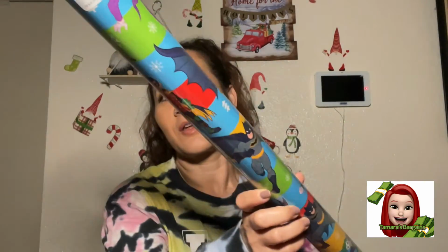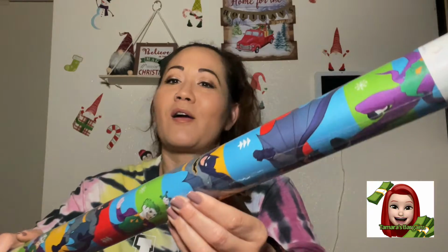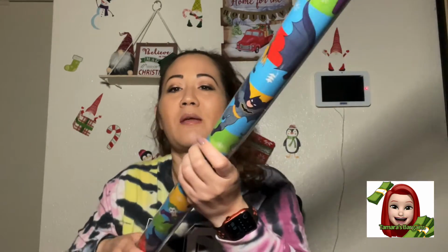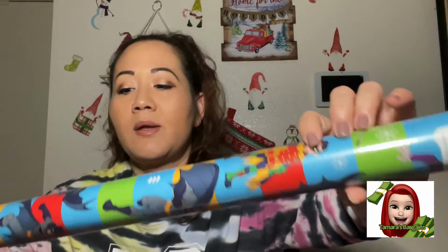My two other kids were like, nope, this is my wrapping paper this year. So we'll see how that goes. But are you guys a DC or a Marvel? I'm both. I like them both. They all have good characters. So you got your Batman, your Robin. Well, yeah, this is mainly a Batman one. So, oh yeah, Robin and the Joker. So how cool is that?